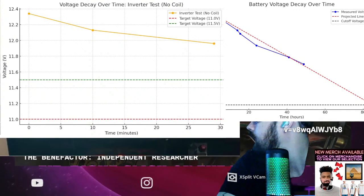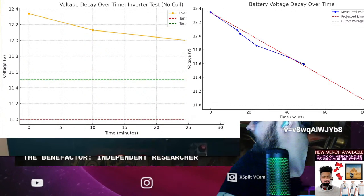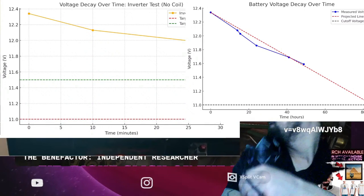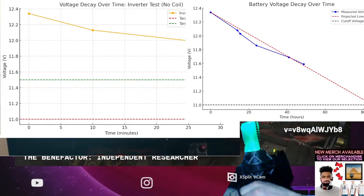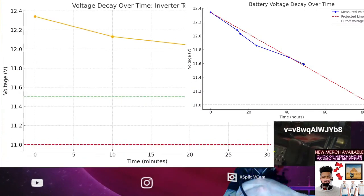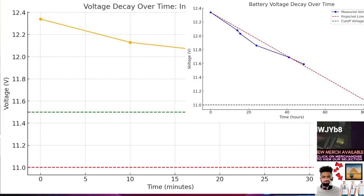Let's move that one on top. All right, so let's compare these. We have both of the systems, both of the tests, starting out at the same battery charge level, 12.4 volts or around there, 12.38, something like that. So we're starting out at the same point in the battery's charge capacity level.